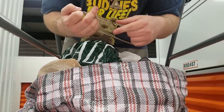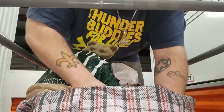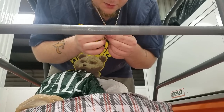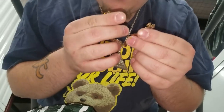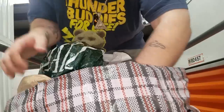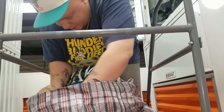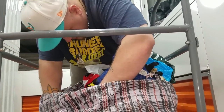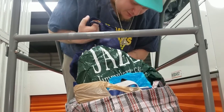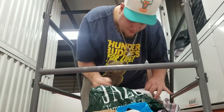Pretty sure that's silver. No, it's not. It's nice, though. I think this is 10 karat. Not. No. Damn. Well, there's a possibility of there being more of that stuff. It's just hard to see right now. No, just some more costume jewelry. Wait. No, just a bracelet. Okay, so we're gonna go to the next.